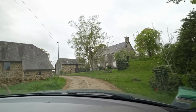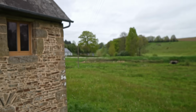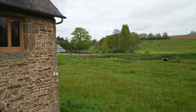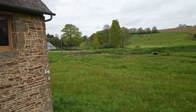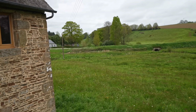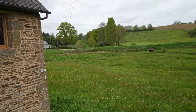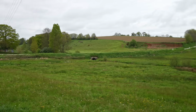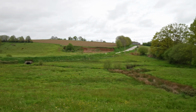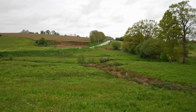You might be able to see, just past that telegraph pole down there on the right, it's a bit of rubble. For years there was actually a little stone barn down there, and one day they just knocked it down. I don't know whether the previous owner has now passed on, or that's why it's come up for sale. Don't know, but it's quite a pretty view, isn't it?